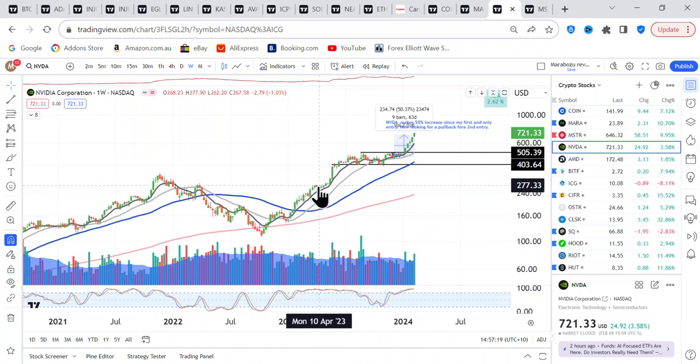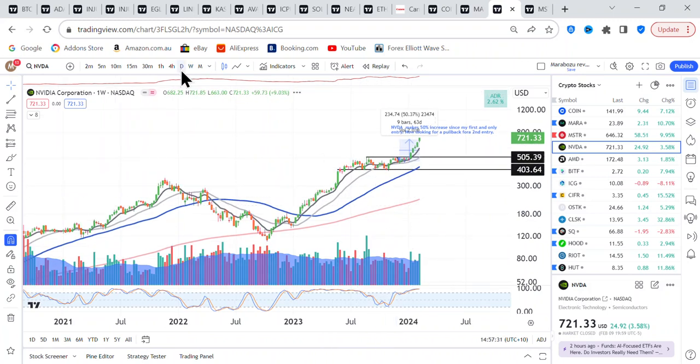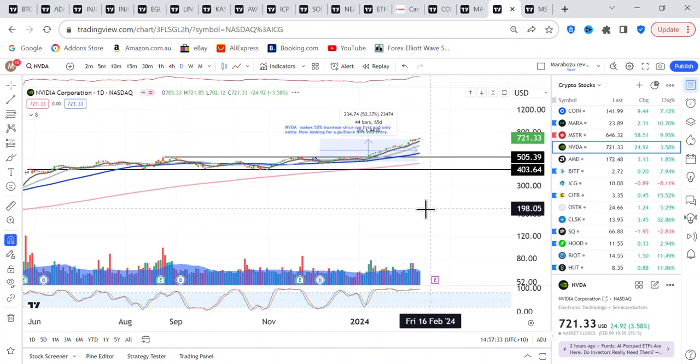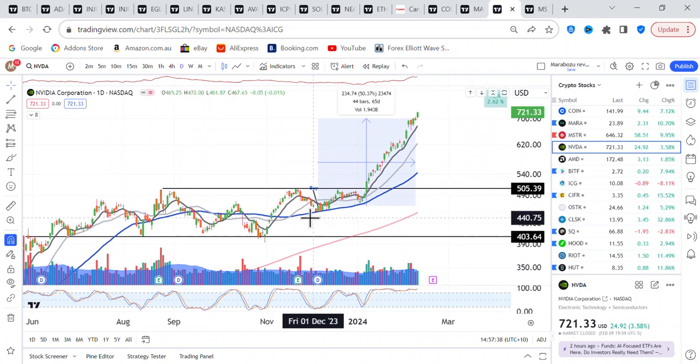But we didn't actually get a handle on there. We've come back down and got a bit of a flat sort of an area, nice tight trading, which is good. And then we took off from there. And now we've found a good base support sort of area. I'll go to the daily chart and we'll have a closer look. And so I got into this one here.